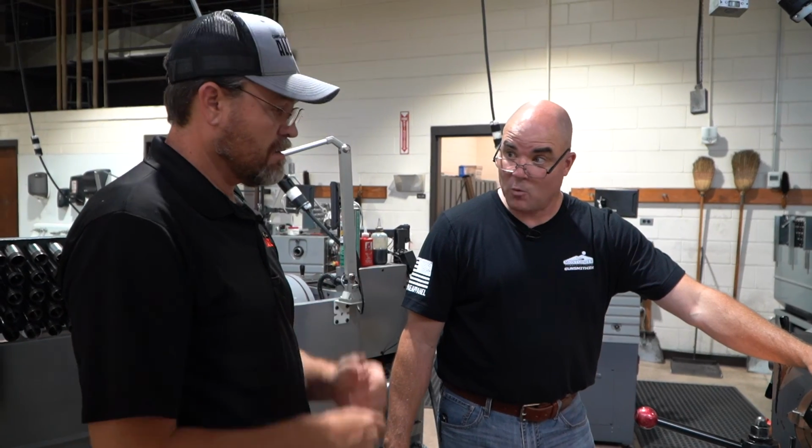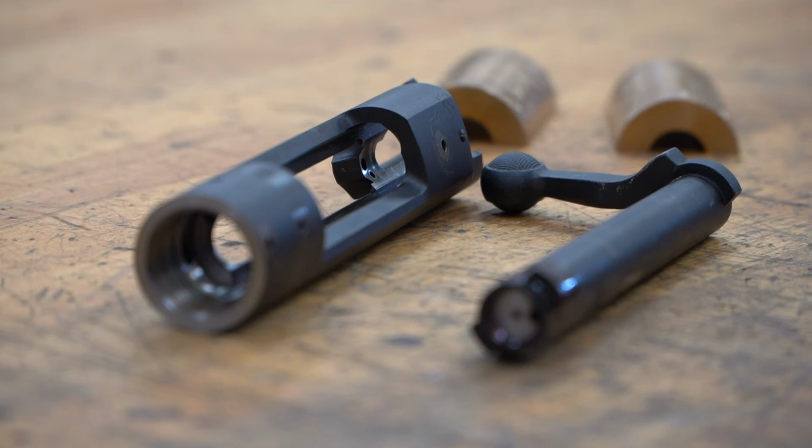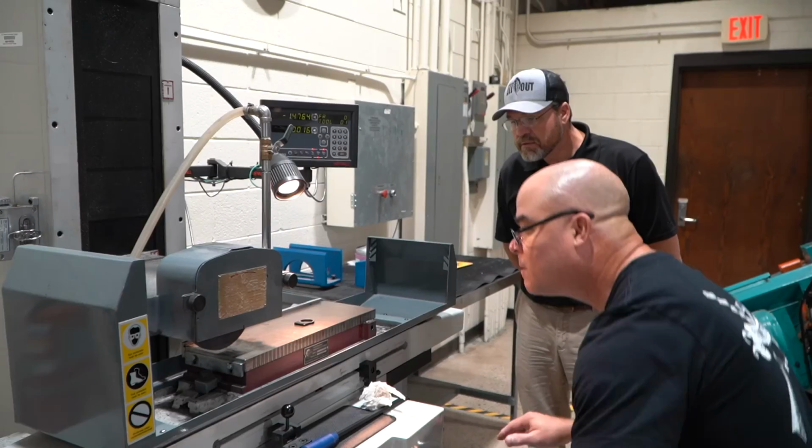All right, Chris, well, the bolt work is now done. I see. Yeah, a lot of setup time for very little metal cutting. It was. Next thing we can move on to is a recoil lug.